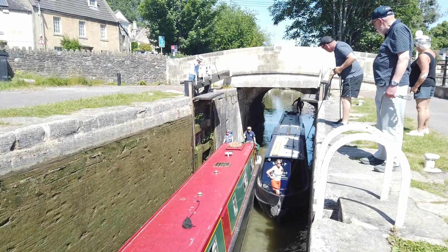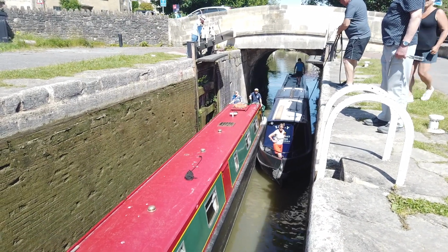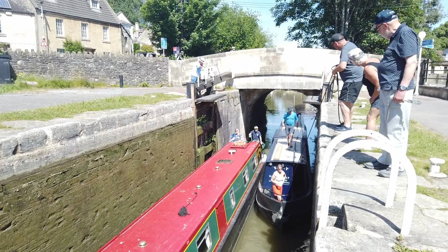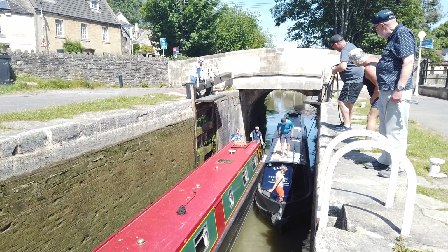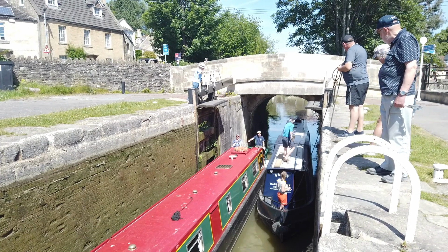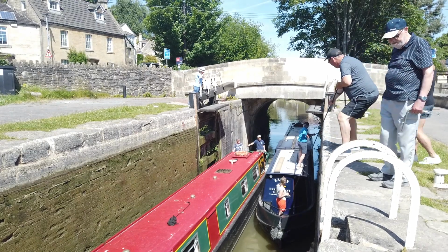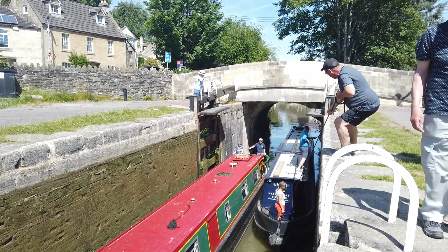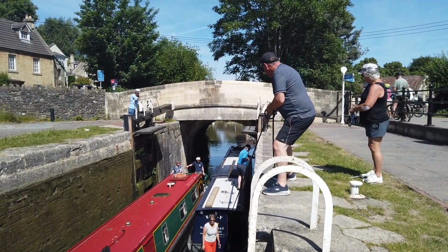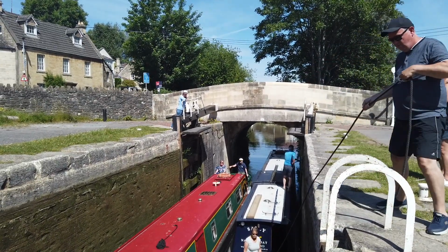For some strange reason, this blue boat's been pulled into the lock on a rope. The engine's still going, so I don't understand why they're trying to pull it into the lock. And now there's a guy on top of the boat using a boat hook to try and pull the boat into the lock. I might be wrong. I really don't think there's anything wrong with the engine, but this is really not a safe way to get a boat into a lock.